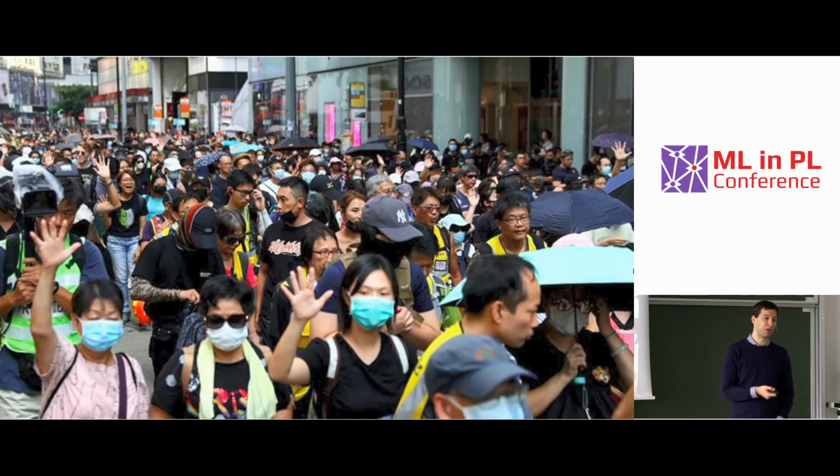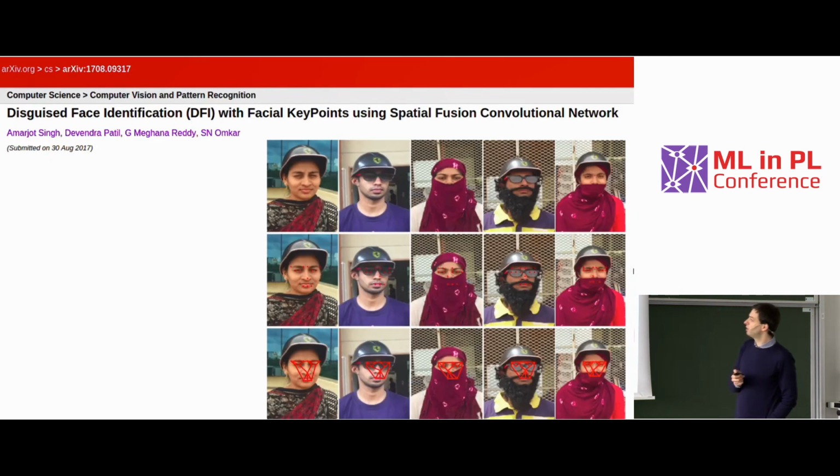So maybe you're aware of the Hong Kong protests. People in Hong Kong, of course, disguise their faces, and the situation in Hong Kong is very tense at the moment. However, I'm not sure if the Hong Kong protesters are aware of this paper for recognizing disguised people. And again, this is a paper where people work on this without any considerations.